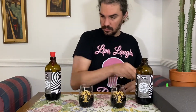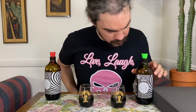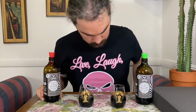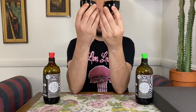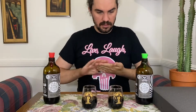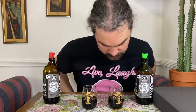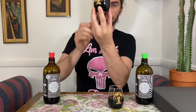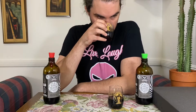So that's that. This is the variant. We'll see if any of those pop out during the video. They basically look identical, basically non-existent head. The only difference is there's some stuff flowing around in here. It looks like it could be coconut. So yeah. Let's start with the base, and we'll go from there.